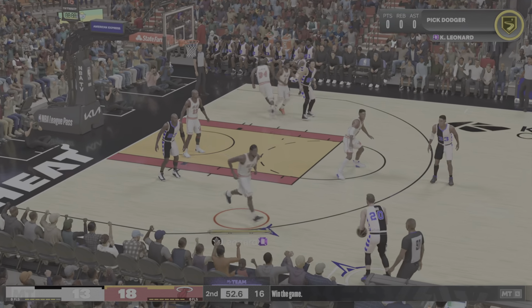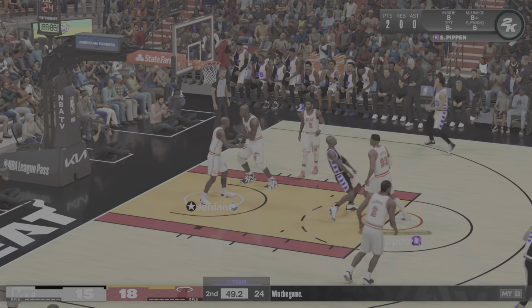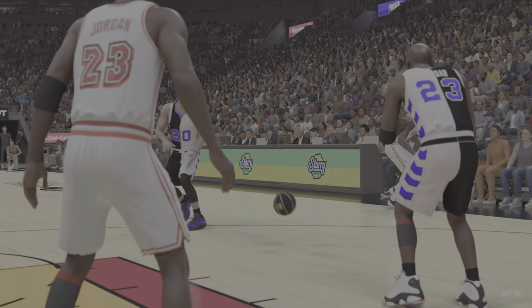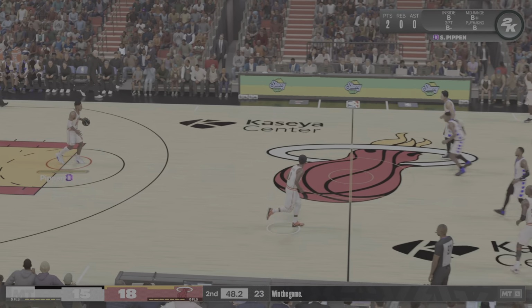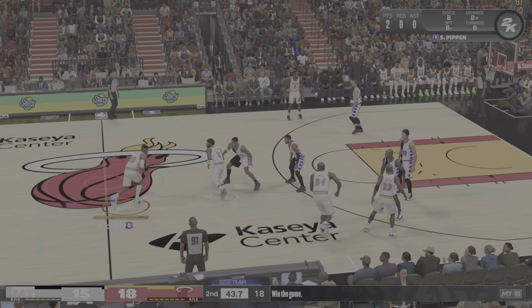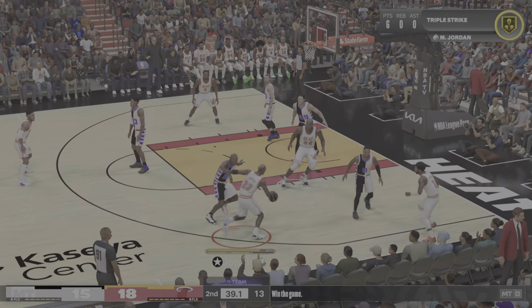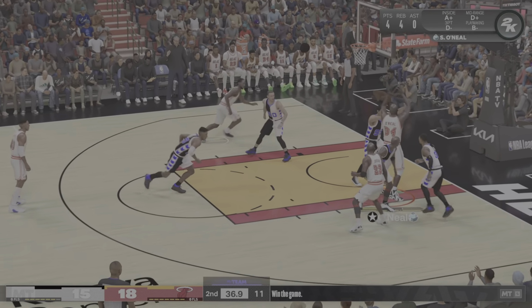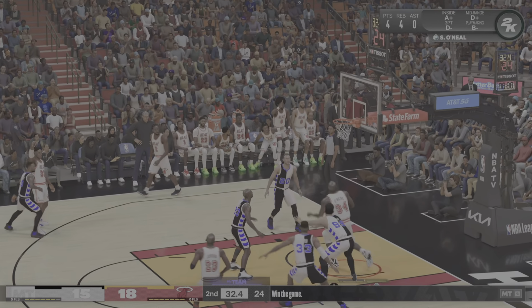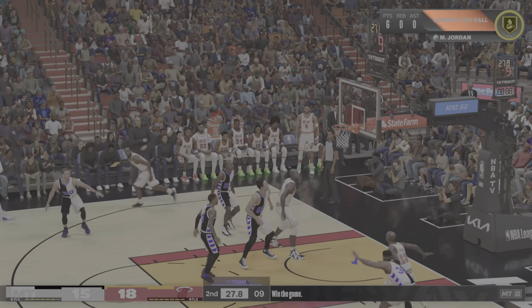Pippen kicks to Hayward. Pass to Jordan. Buries it down low. 6 points for Jordan. Used the pick to perfection and got all the way to the rim. Miami leading by three. And here's Pippen. Right side, Jordan. O'Neal finds Irving. Pippen with a wide open look. Here's O'Neal. There's the three.